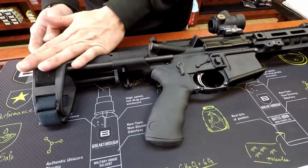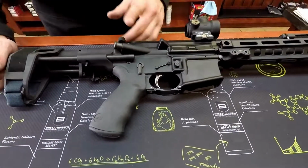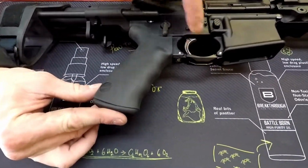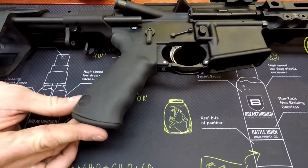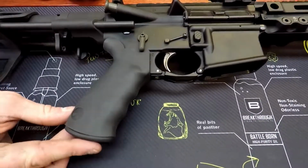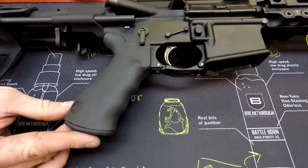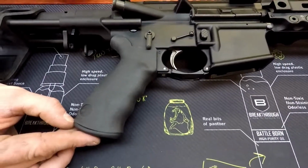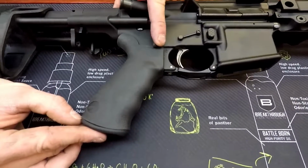I'm just going to go, you know, back to front here. So moving up, this particular one has a Spikes Tactical nickel boron lower parts kit in it. So the trigger and hammer are nickel boron. Makes for a nice slick trigger break, even though it's still around 5.5 to 6 pounds, so it's still a GI trigger weight. This one has an ambidextrous safety on it.